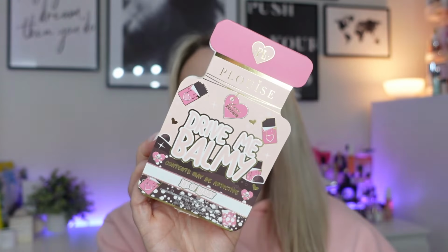So you can kind of see the products there. Obviously, I've got the dark complexion one. And I'm just going to show you what the products are. You can make your mind up. So the first product is the Drive Me Balmy. Contents may be addictive, Life of Luxury. And inside here it's 2 moisturising lip balms. I do like the packaging for P. Louise. It's just so cool.